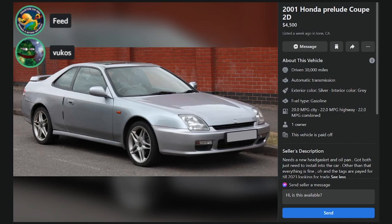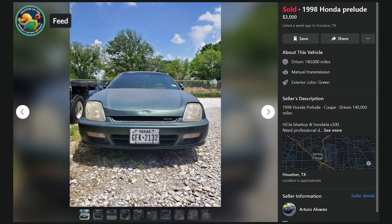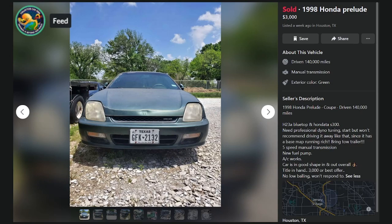Moving on. K-Y-S. Sold. 98 Honda Prelude, $3,000, Houston, Texas, 140,000 miles. Has an H23A blue top with a Hondata S300, but it needs professional dyno tuning. It starts and I wouldn't recommend driving it like that.